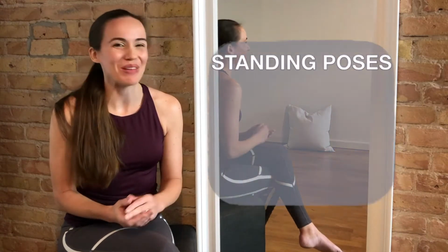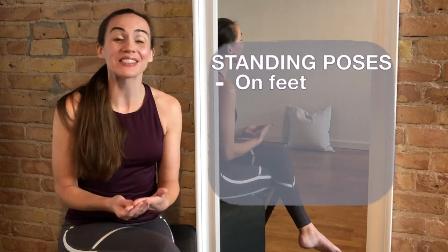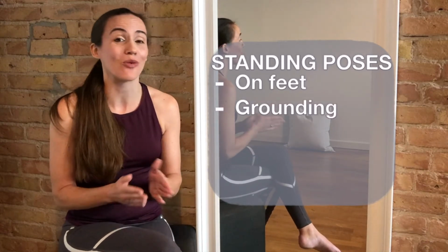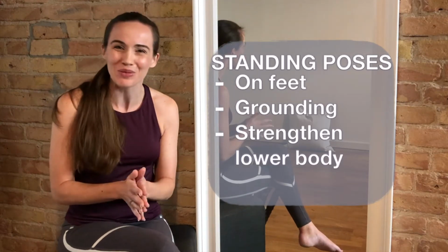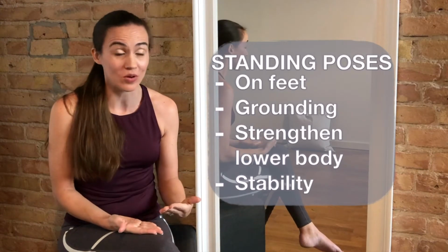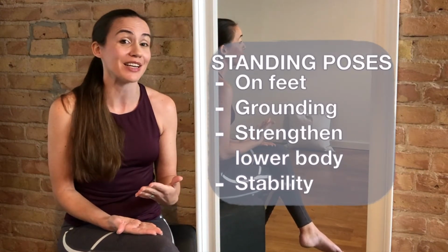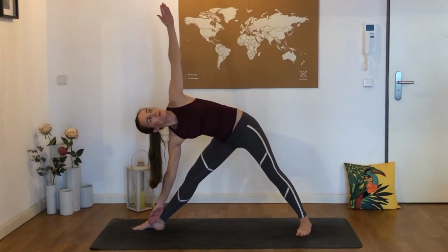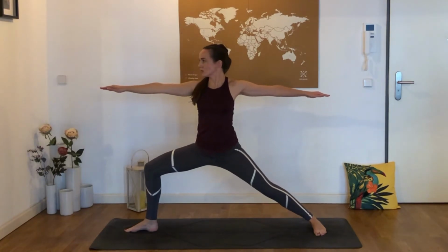Standing poses, as the name implies, is any posture where we are standing on our feet. We do standing poses in order to ground the body, in order to work on the strength of the lower body as it moves us around, and to work on our stability. Stability is more important than flexibility when it comes to standing poses, so we're looking for length and strength in perfect harmony. Some common examples of standing postures include mountain pose, goddess pose, also known as yogi squat, standing forward fold, triangle pose, and the warrior poses, like, for example, warrior two.